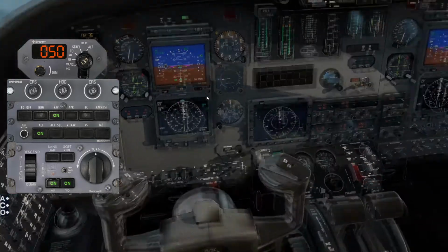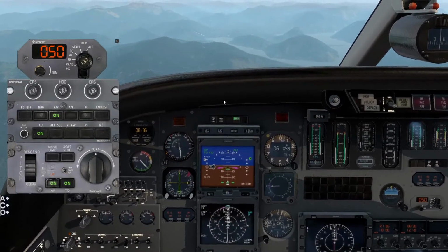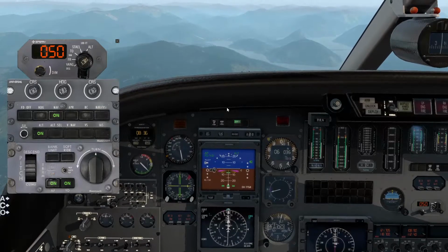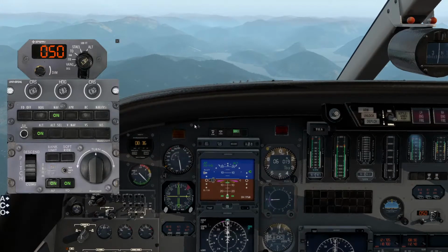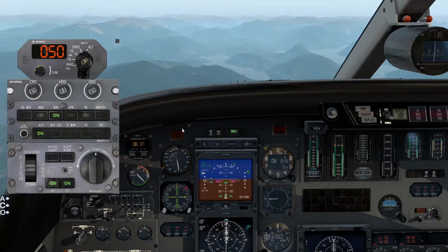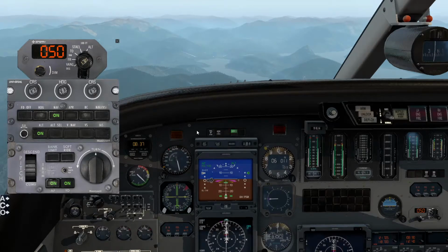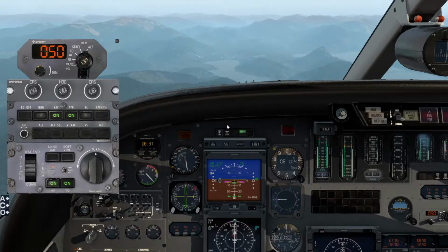Okay, we'll take flaps 15, please. All right, speed checks. Flaps approach. Take gear down, please. Alright, speed checks, gear down. Alright, the glide is coming down. Well, we'll go ahead and arm approach mode, actually. There we go, on our way down.